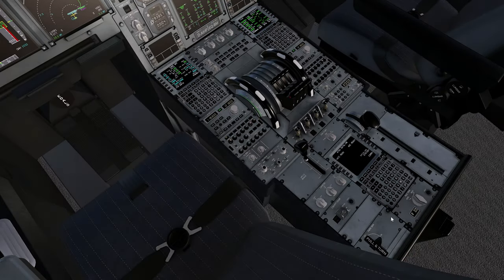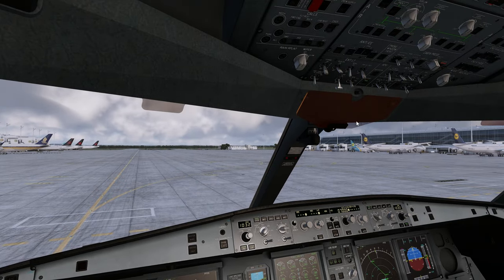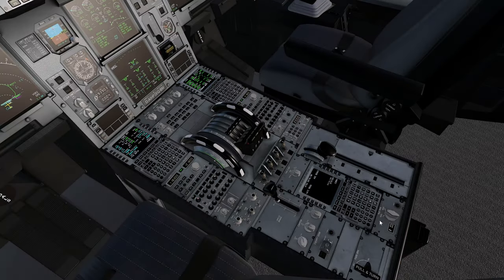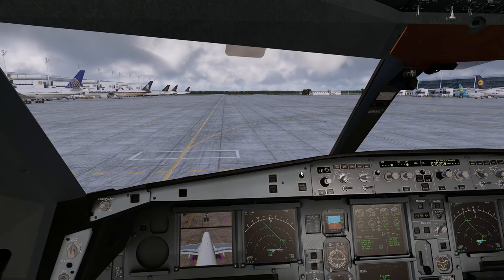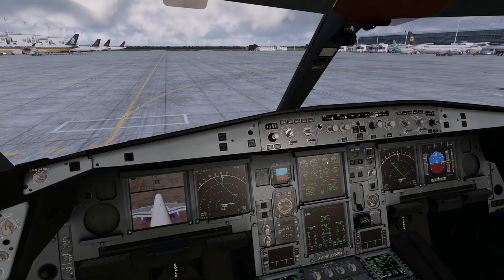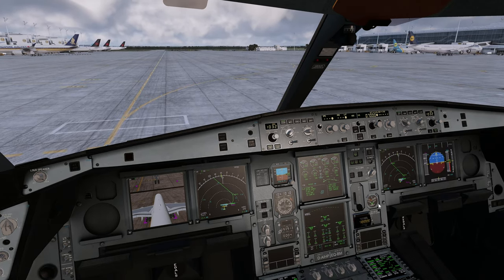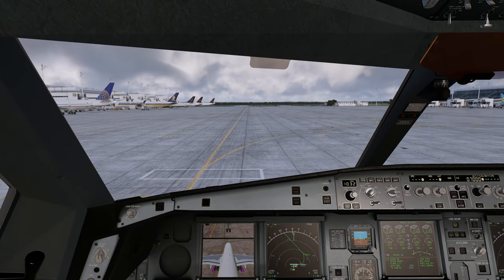So taxi clearance has been obtained. Set the taxi. Lights on the taxi as well. Parking brake can come off. Movement, brake check, pressure zero. Alright, out of here.